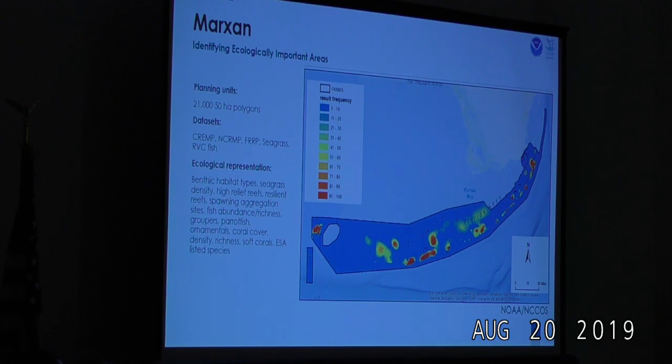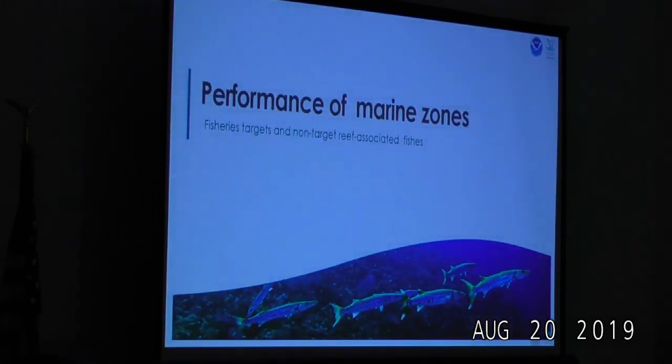And so we are not going in trying to take every single thing that we'd say is high value and just protect that, because we know that we have to balance this sanctuary for multiple uses. And we also expect, by a lot of our management, to have things like what's called spillover happening, where this will benefit some of the surrounding open access areas.